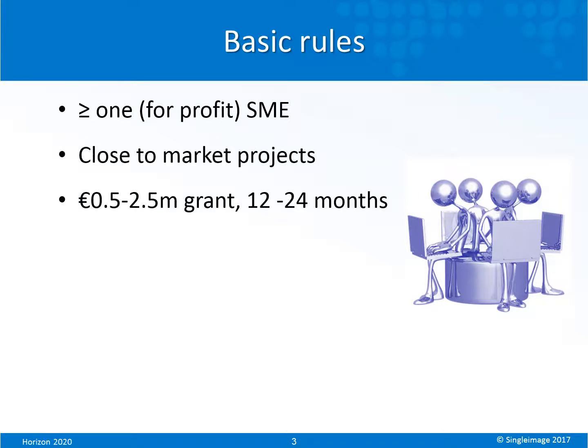As I mentioned a few moments ago, projects will usually be close to market, and this means that the EU funding will be 70% of costs. A simple illustration of the funding is given later in this webcast. A typical project would receive a grant of between €0.5 million and €2.5 million and have a duration of between 12 and 24 months.